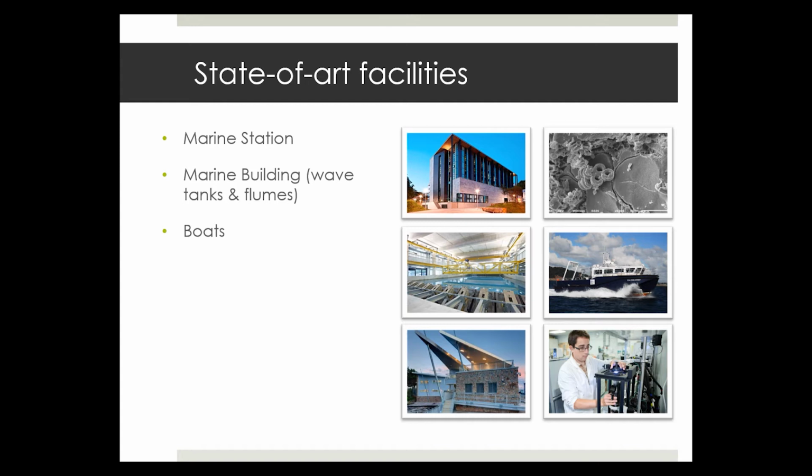We also have a marine building which includes huge wave tanks and flumes, and while the students don't necessarily use the wave tanks themselves, they certainly make use of the flumes in some of their practical work and understanding how organisms move in certain currents. And we have our boats, as I've already mentioned as well.